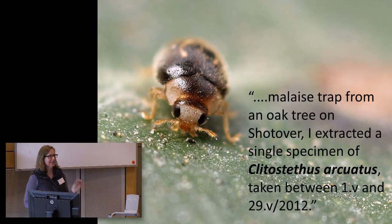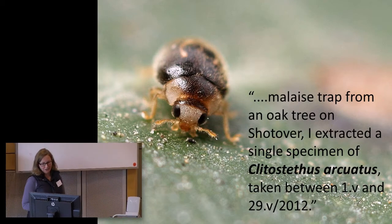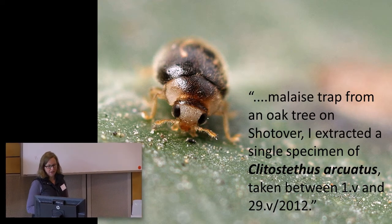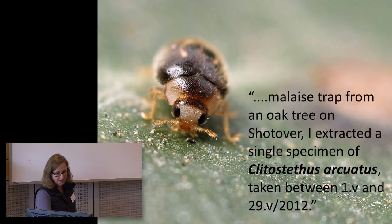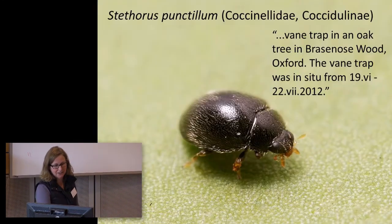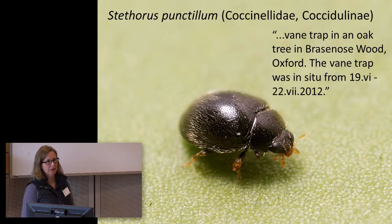We also get the little tiny ladybirds that are just as charismatic as their big relatives. And I really love this record of Clitostethus arcuatus that was gathered from a Malaise trap by one of our volunteers, Tim Newton. And as if there wasn't enough that he had found this little beast, he then went on to find Stethorus punctillum. If you were to draw a little pencil dot in front of you, you would have drawn quite an accurate representation of Stethorus punctillum.